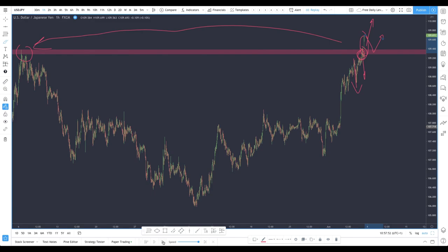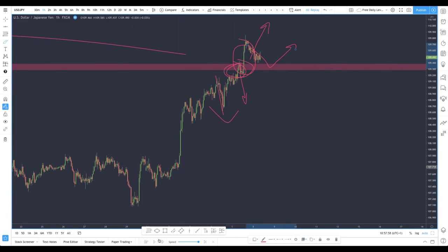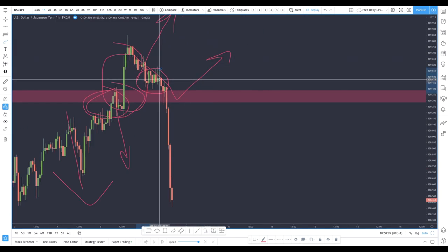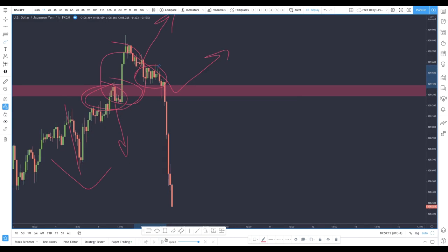So what do we get? We get a bit of a pullback as prices come back down, and then what do retracement traders do? They get involved at this level here, and then what happens is that it fails. If you zoom in again, you've got a pin bar right there, a pin bar right there. Let's just go back a little bit more.